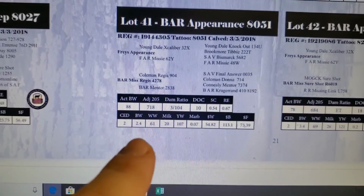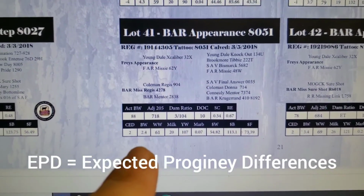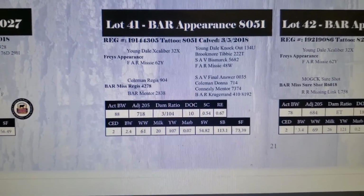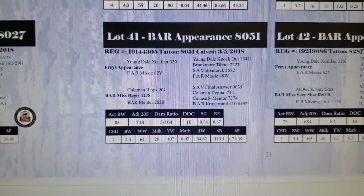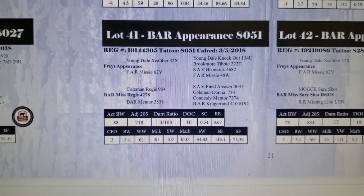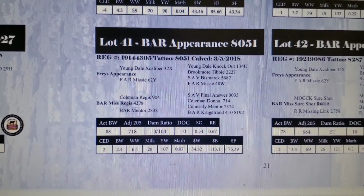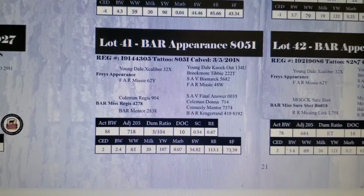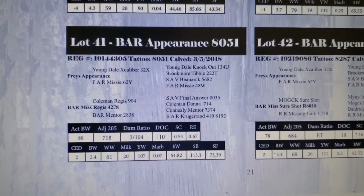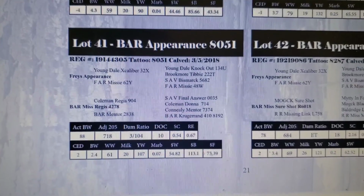Down here on the bottom row, that's the birth weight EPD. That is basically the calving ease, which is what a lot of people look at. Above 0, below 0... that shows how much more their calves can weigh, and that's all based on calving ease off of a first calf heifer. So this guy's got an 88-pound birth weight and a positive 2.4.